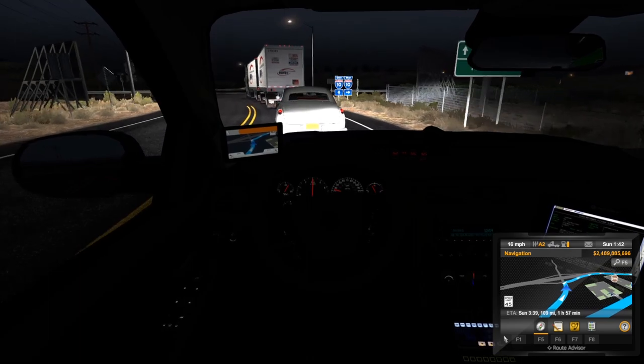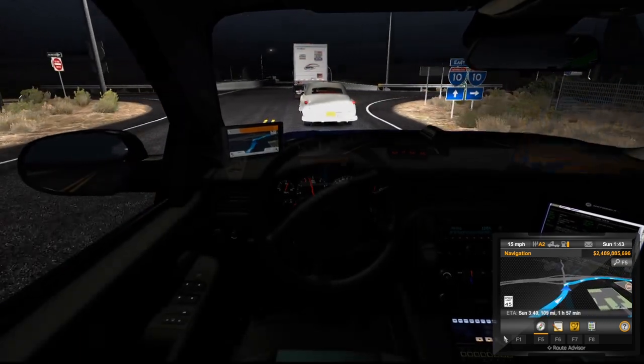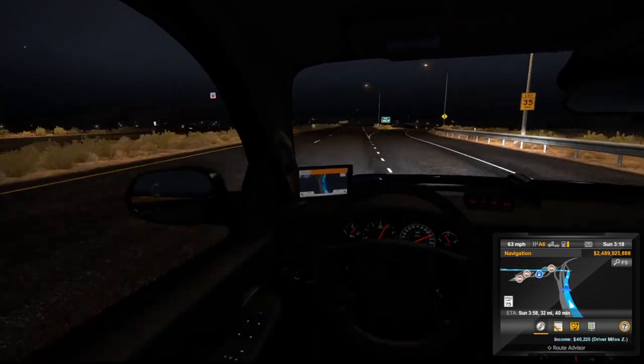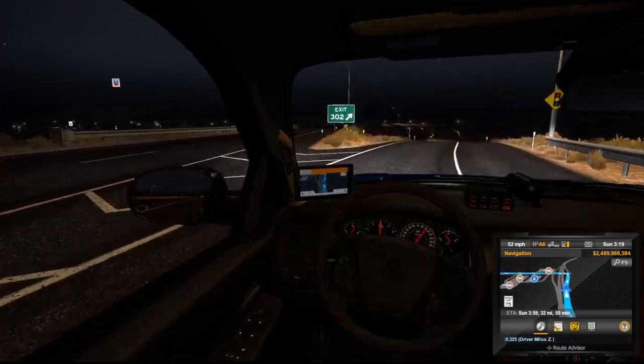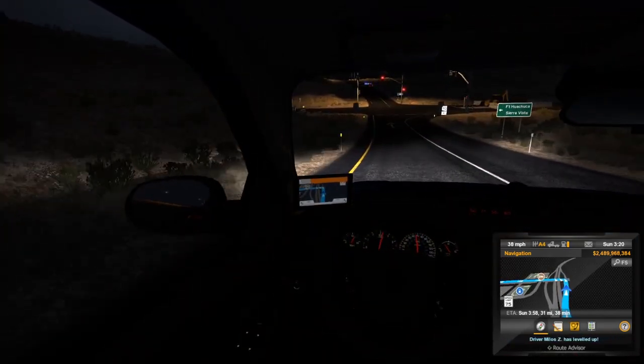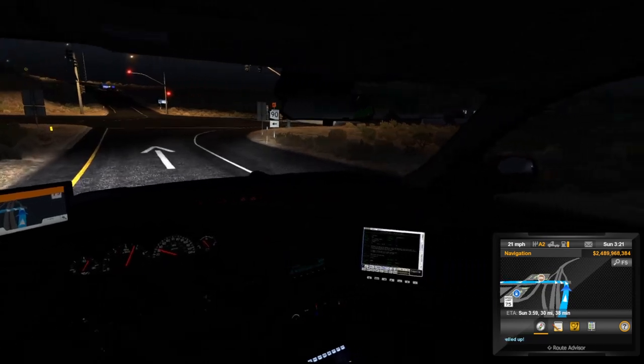Sierra Vista, I think. We'll get down there and I'll get back to you guys. Alright, so here we are coming up on Sierra Vista. We'll try to get around this bus here. There we go, and coming up on this exit here. Looks like we got a cop on the on-ramp already. Definitely not a good sign coming into Sierra Vista.